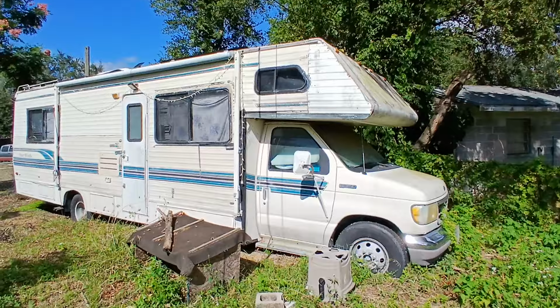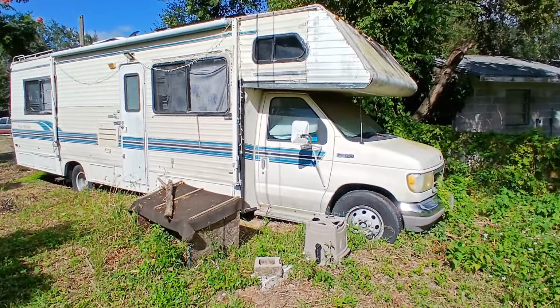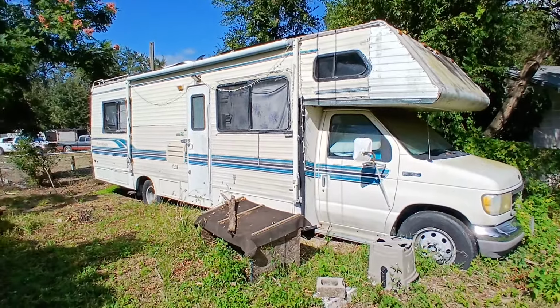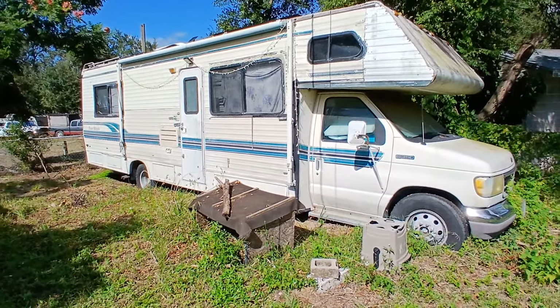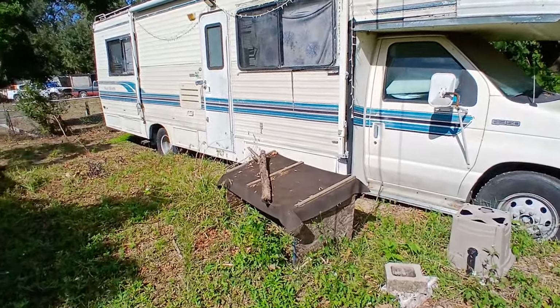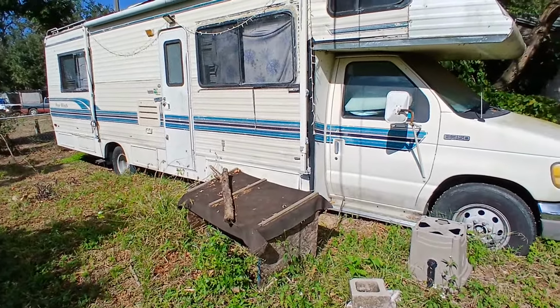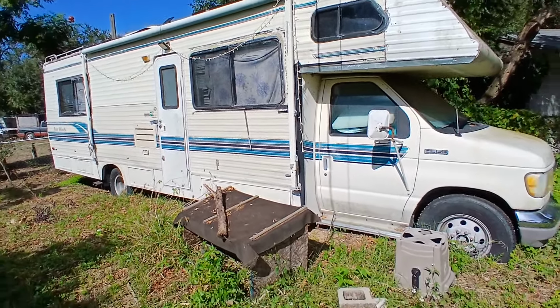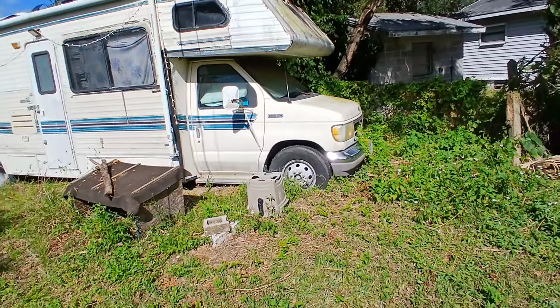So what I'm thinking of doing is keeping it as an RV, but modifying it so it's a tiny house on wheels. It's an RV. So, you know, it might be a loophole where you can have a tiny house in your backyard, because it's not really a tiny house, it's an RV. And that's what I'm kind of thinking of doing.